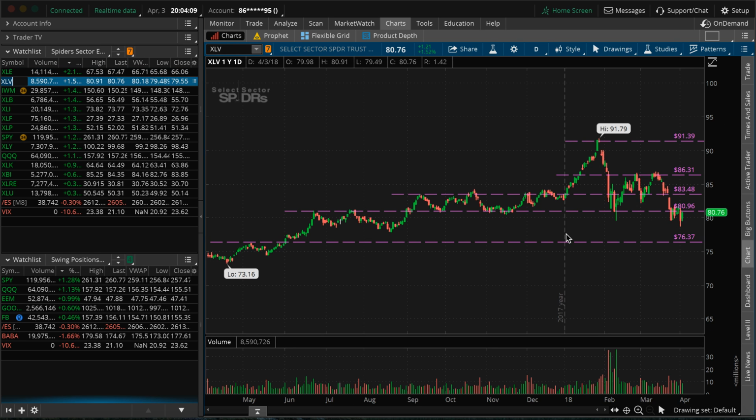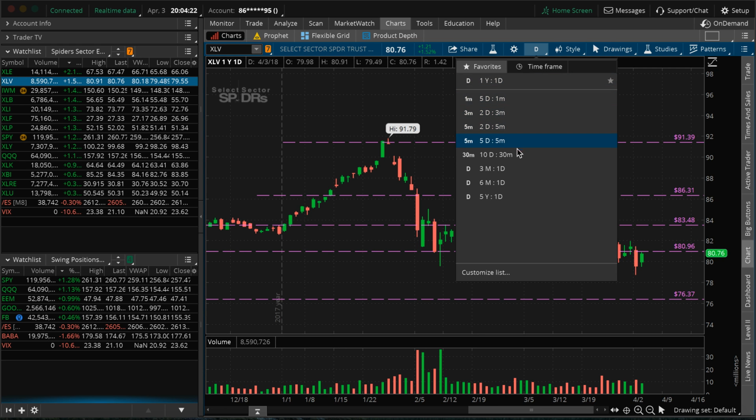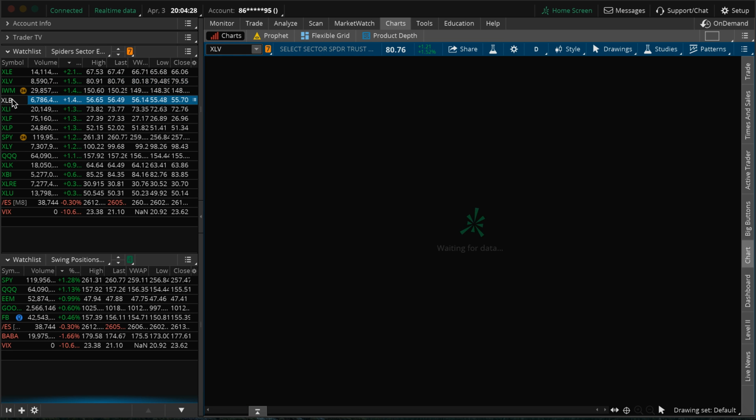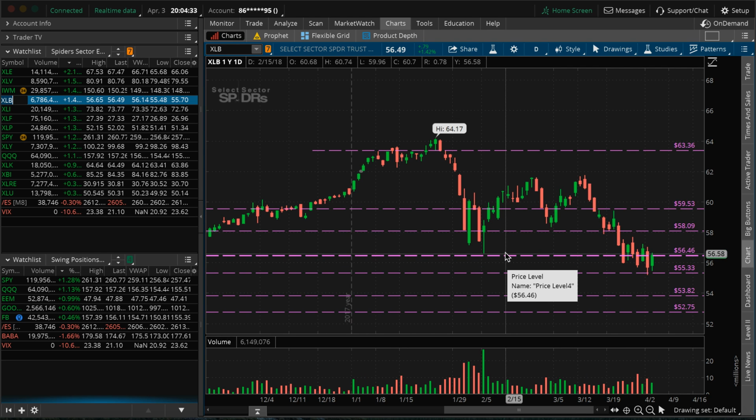Healthcare, this is what I don't like about healthcare. It made lower lows. It broke below this level, so it's making lower lows. That's definitely negative, because healthcare was a sector that was trending. Let's see some of the other sectors. We got materials, which again made lower lows and continues to downtrend, so that's negative again. So we got healthcare and materials negative.